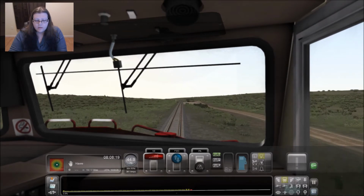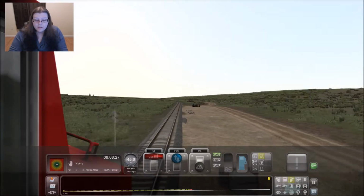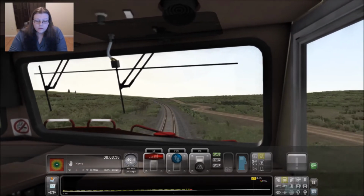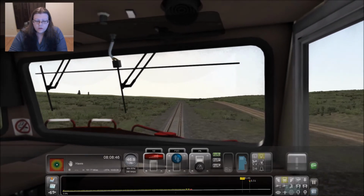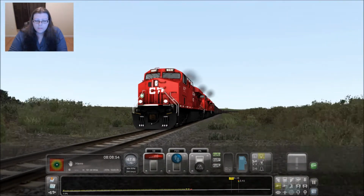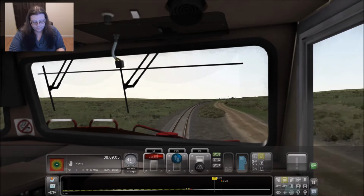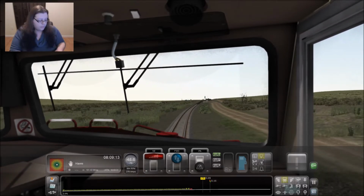It's so quiet in the cab. Are they really this quiet? Like, that's some pretty good soundproofing. If they're really that quiet, I doubt it. What's that whistling sound? Frames. Having a bit of a hard time. Sorry, my phone vibrated.